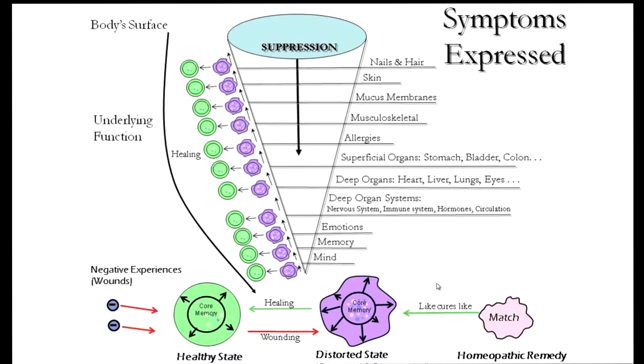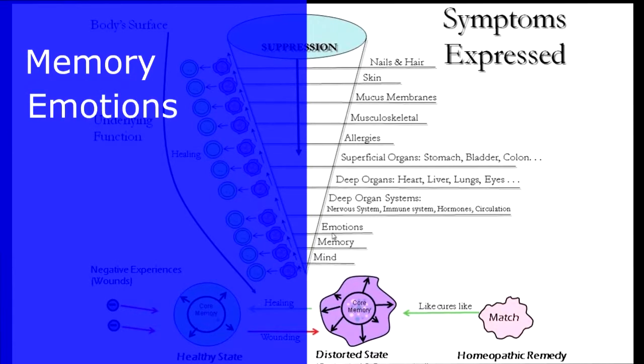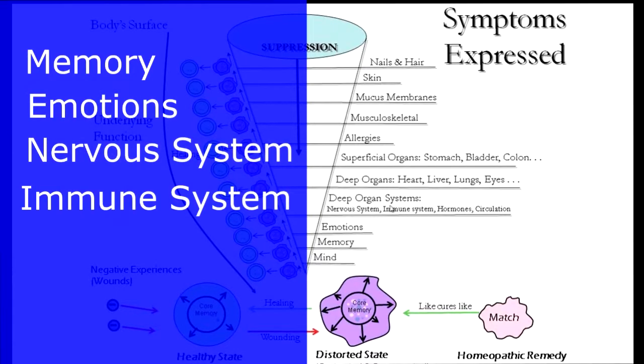This represents the remedy, often a homeopathic remedy, that we're going to use to tell the system this is what's wrong with you, and then return back to here. So in this schematic, there can be different parts of the body, like the mind, losing your memory, emotions, the nervous system, immune system, hormones, circulation, the heart, the liver, the lungs, the eyes, the stomach. If you have stomach problems, we're going to say when it's contracted in this state, you have stomach pain. When it's back to the green state, stomach pain is gone.